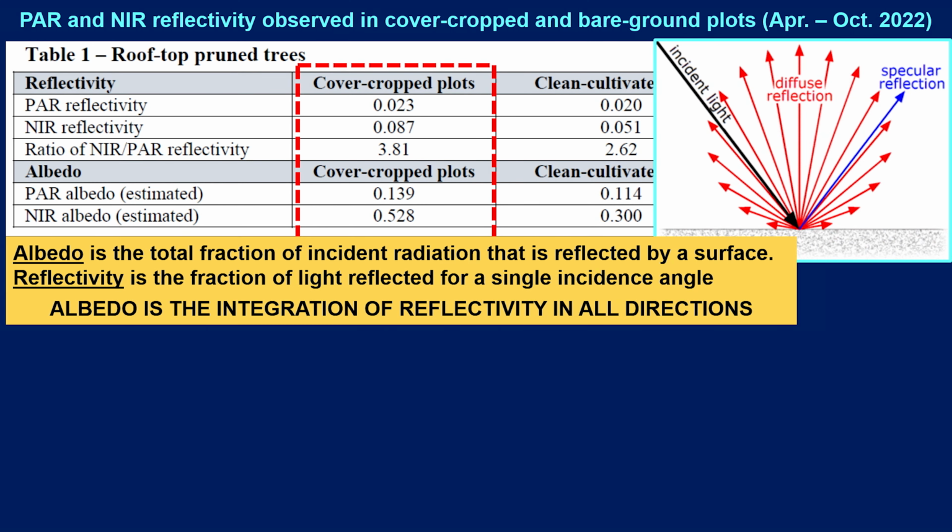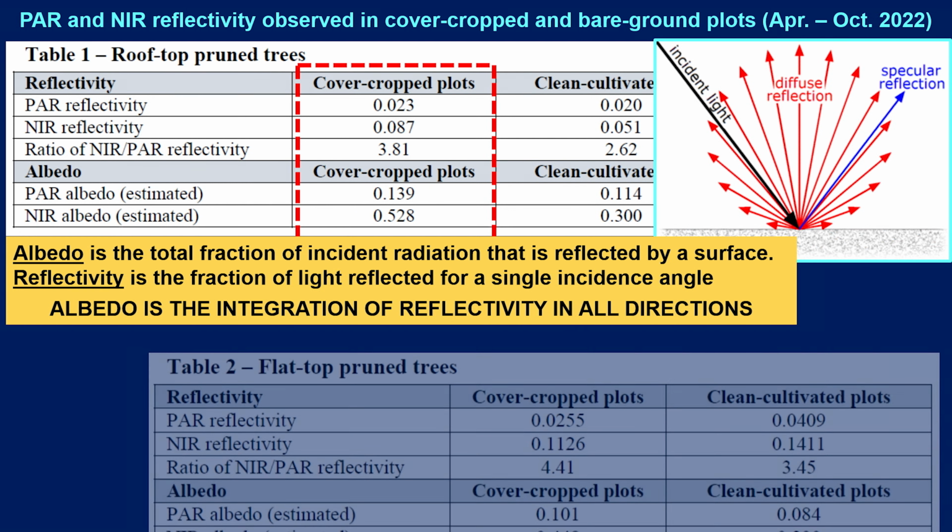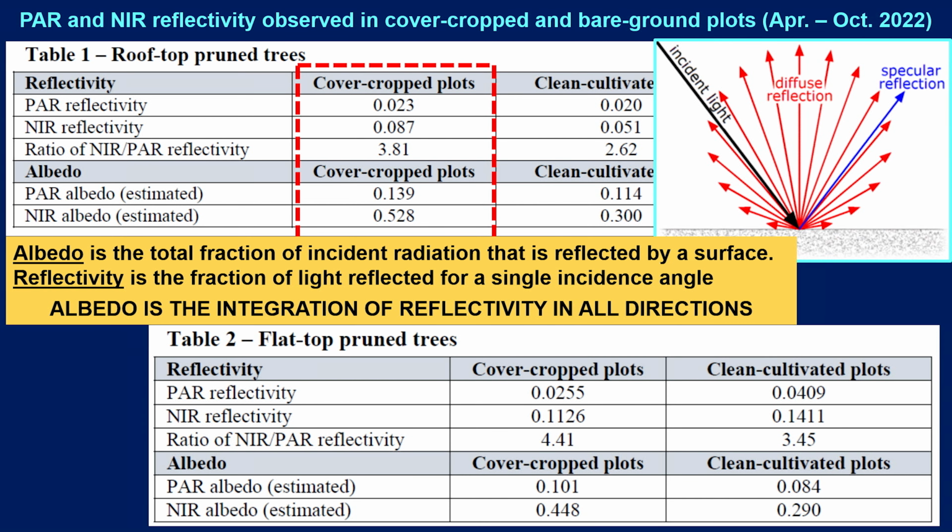Now, reflectivity basically considers only the reflection at one incident angle. Albedo considers the reflection integrated across all the angles. So look at the albedo, because reflectivity refers only to solar noon, and that's not enough. You have to see over the course of the day what the reflection of the radiation is. In flat top prunes, we had similar results, with less reflectivity in PAR and less reflectivity in near infrared. So the pruning affects the amount of light that comes into the orchard, but the cover crop also affects the light reflected back. In both cases, there was more reflection in the cover crop than in the clean cultivated.